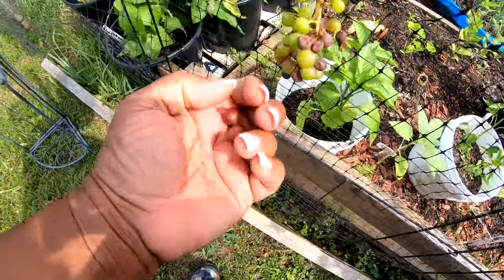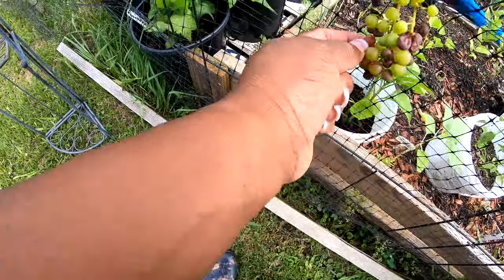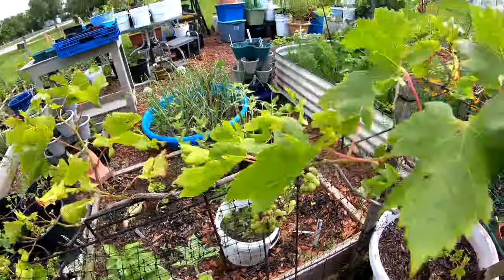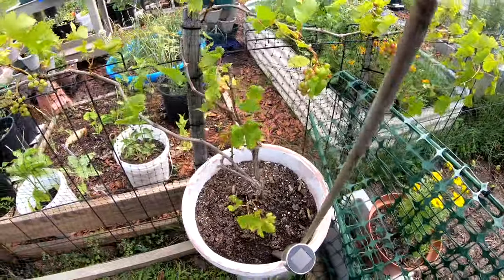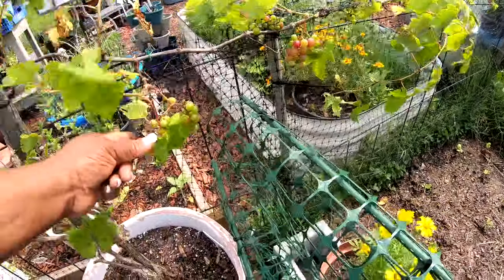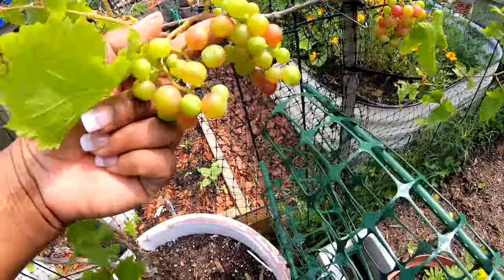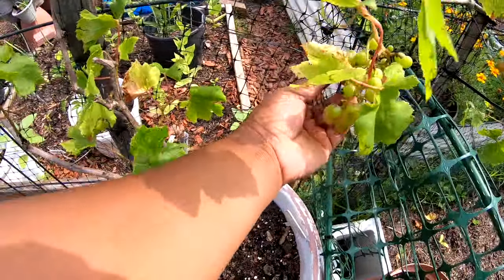I do. I am definitely going to. I mean, it takes some time, y'all. This just took 3 years before I finally got some fruit. 3 years. So if you buy the little package of the grape from the big box stores, just know it's gonna take some years. But I should have got more than just one grape, because I'm like, oh, I just grabbed one. I should have grabbed more, so I could have been eating grapes all over the place.